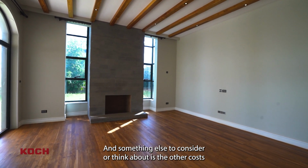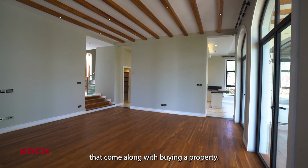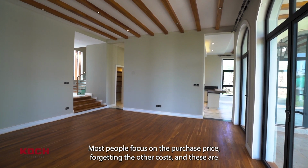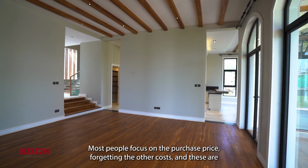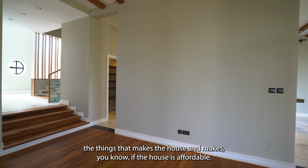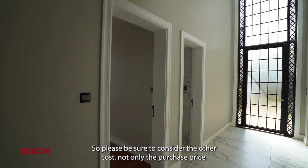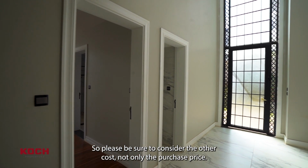Something else to consider is the other costs that come along with buying a property. Most people focus on the purchase price, forgetting the other costs, and these are the things that determine whether the house is affordable. So please be sure to consider the other costs, not only the purchase price.